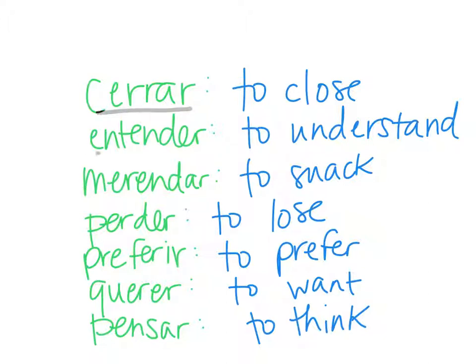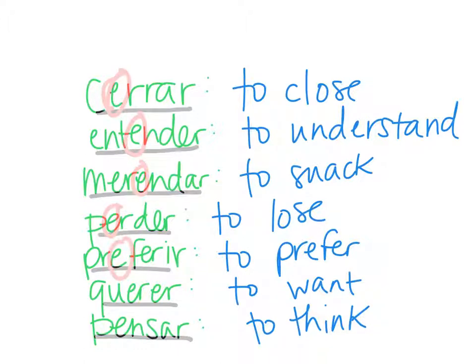All right, so we're going to repeat each of these. Cerrar, entender, merendar, perder, preferir, querer, and pensar. So you'll notice in the stem of each of these verbs we have an E. We'll use this one. If there are two E's in the stem, you'll use the second one, okay? This one and this one.